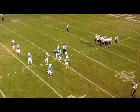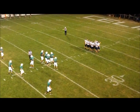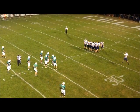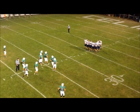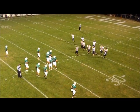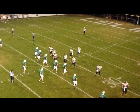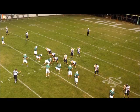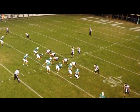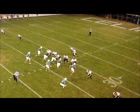Give him a 3rd down and 2 for OG. Host of Celina tacklers in on that play. Neese got hurt. Connor Neese is not in the back. Yeah, he didn't return the kickoff. Hasn't played any offense yet.